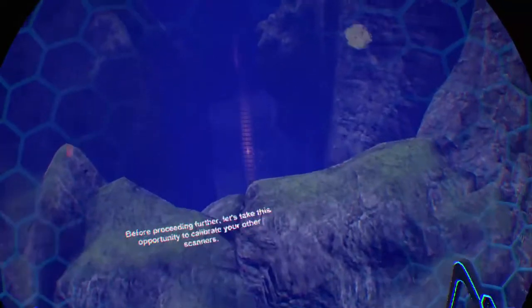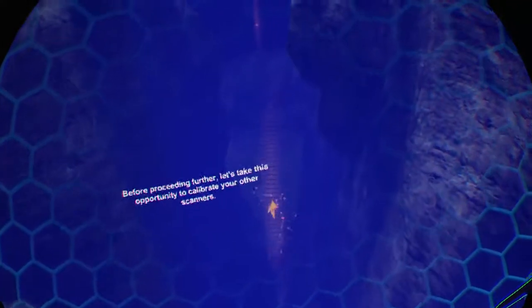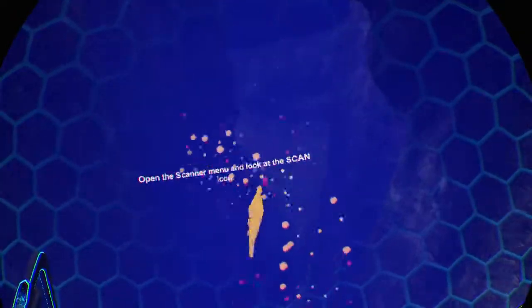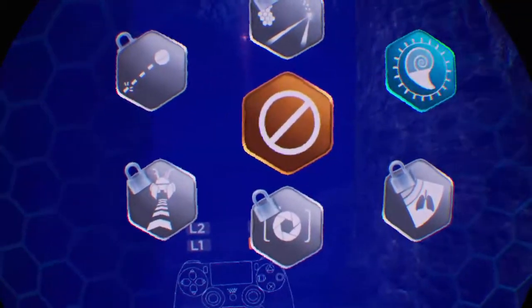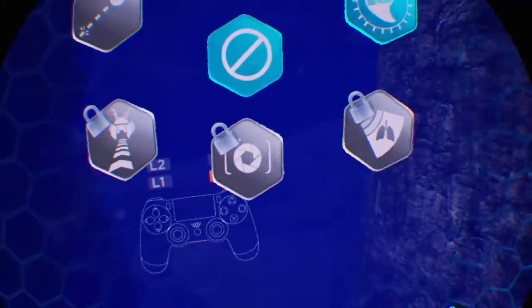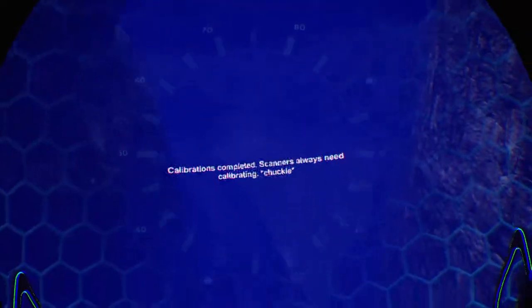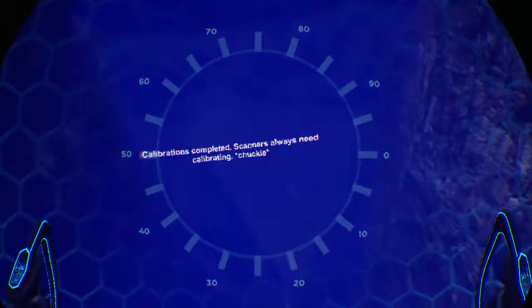Before proceeding further, let's take this opportunity to calibrate your other scanners. Open the scanner menu and look at the scan icon. R1. Oh, there's a lot of scanners here. How do you choose that? You work at it. Calibrations completed. Scanners always need calibrating.